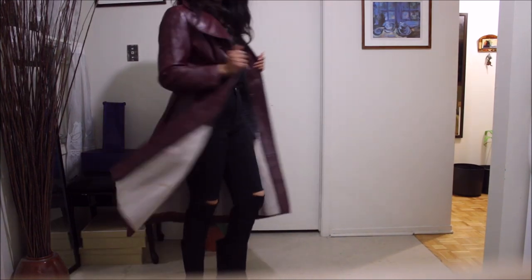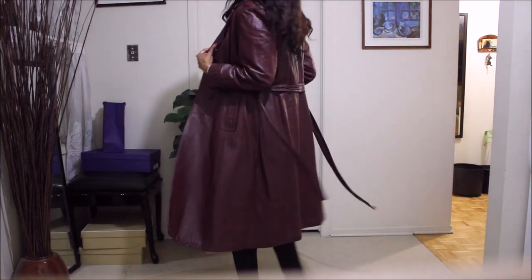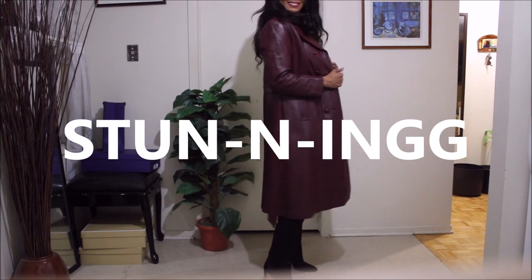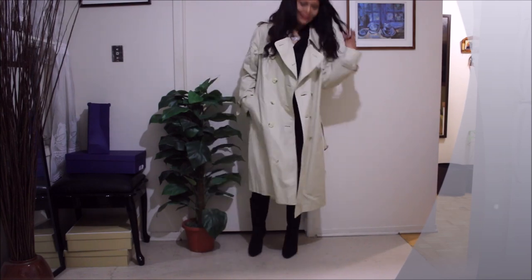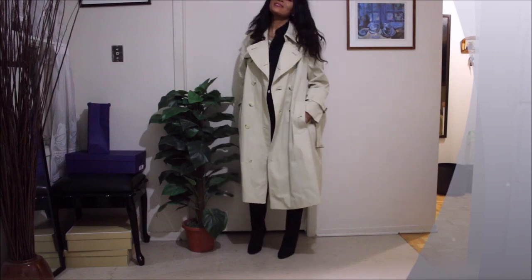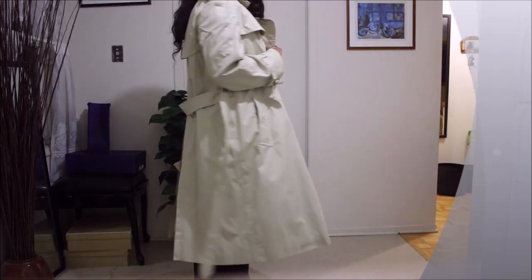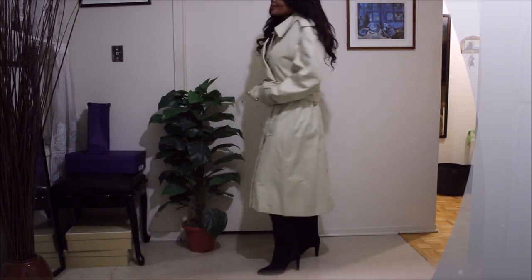And that is why I love this piece. It's stunning. Stunning, guys. And I know what you're going to say about this piece, but this piece is my pride and joy as well, because I got this piece at such a bargain price and it's brand new.